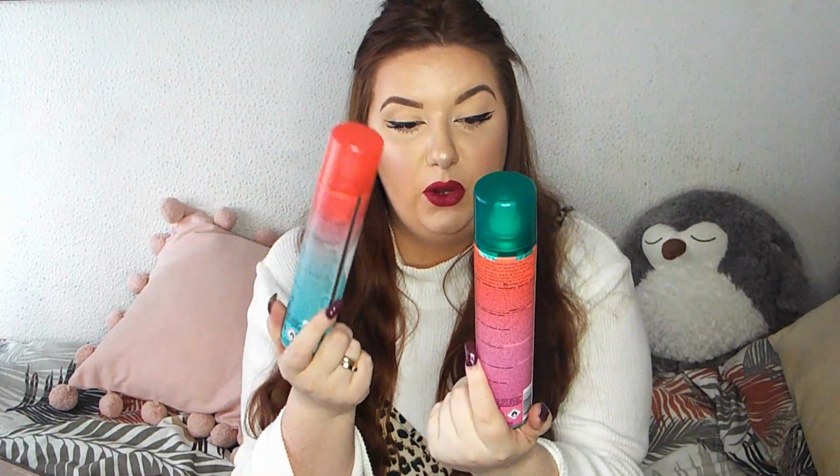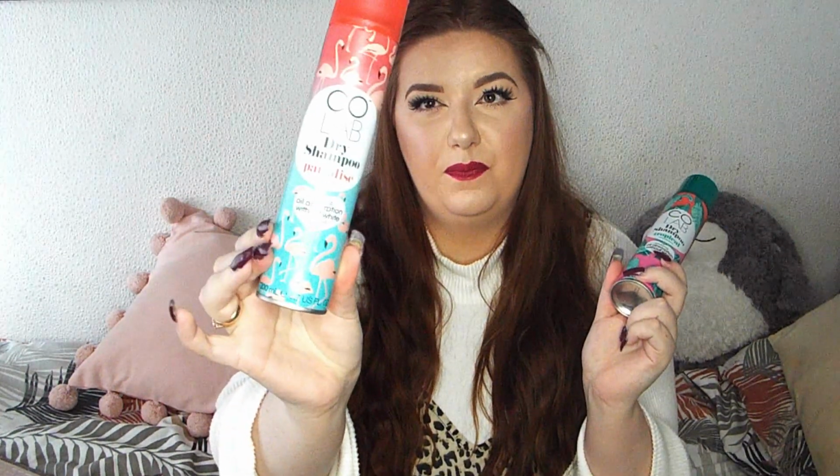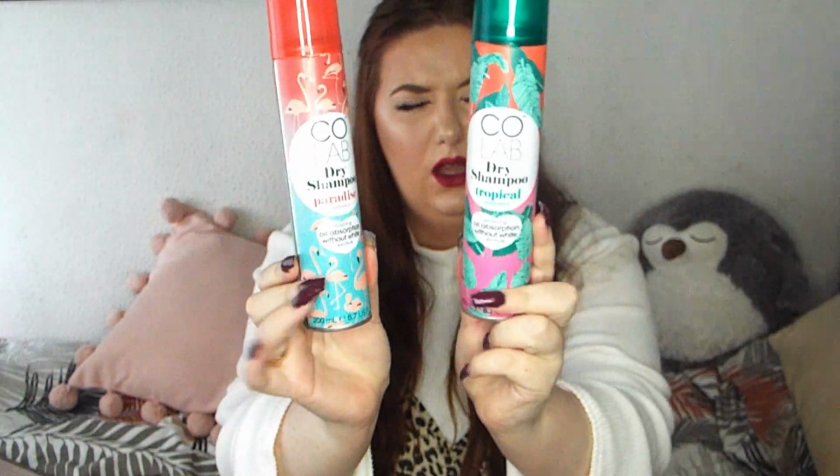I got the dry shampoo in the tropical fragrance, amazing oil absorption without white residue, love that. And I also have the Paradise fragrance, which has like little flamingos on, and this one has like palm tree leaves, I think. Just super cute, really inexpensive as well. The fragrance of them, they smell so nice, and for me personally, because I have really thick weighty hair because it's hella long, this gives me not only like clean hair for another day or two, but also gives me volume and texture, which I love, so thank you so much.